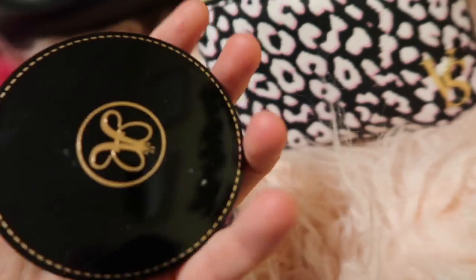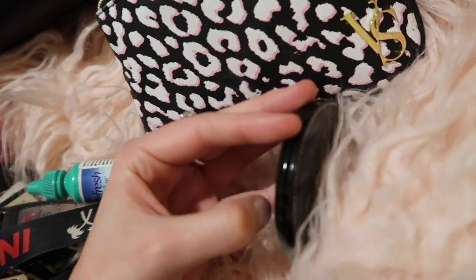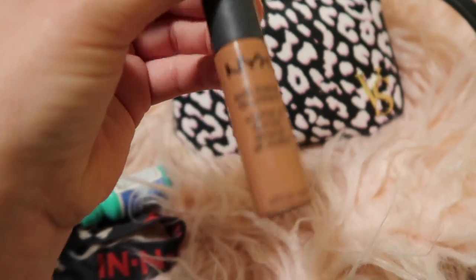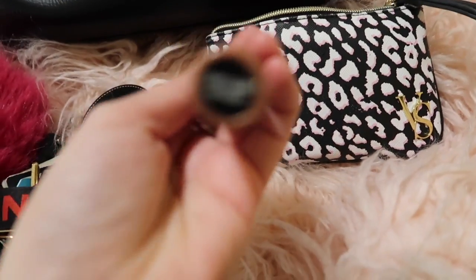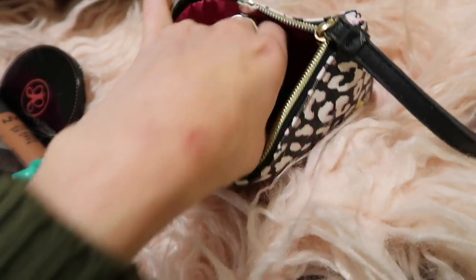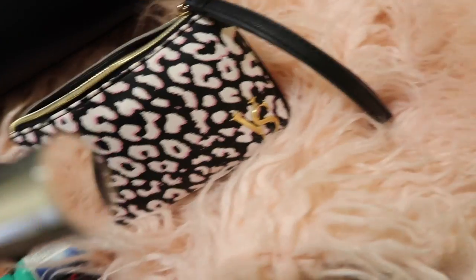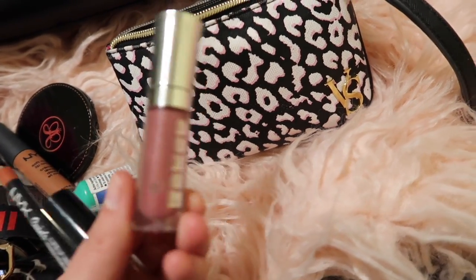And then what else? I have this mirror. It's an Anastasia mirror, this little compact mirror. Yeah, so it looks like that. And then I have this NYX Soft Matte Cream in the shade Abu Dhabi. I love this one, actually. It's really cute. And then what else? I have this Buxom Lip Plumper lip gloss. Works really well, and it's all shiny and pretty, and I love it.